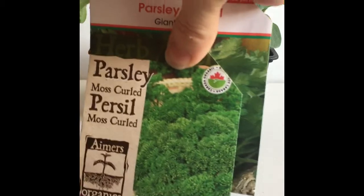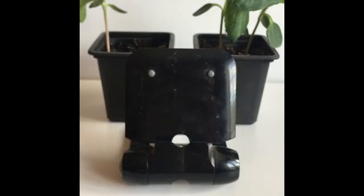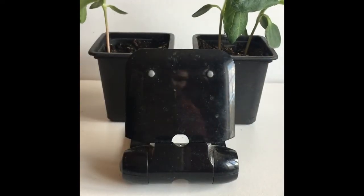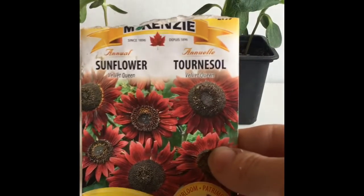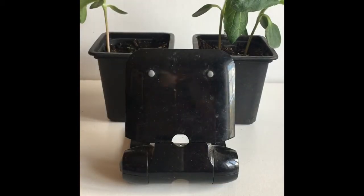So very easy to grow. If you guys have kids out there, this is very kid friendly to grow. Even sunflowers are very kid friendly to grow. I mean, because they just shoot up so fast.